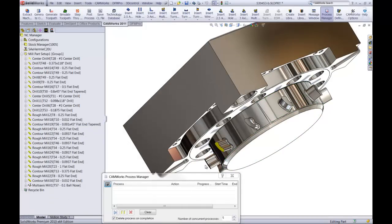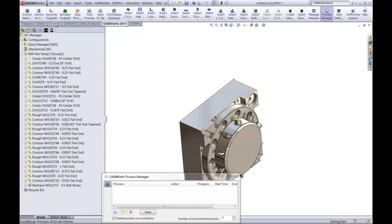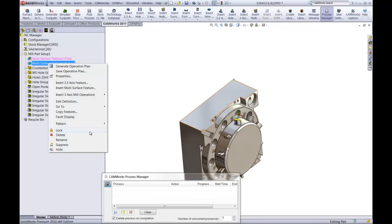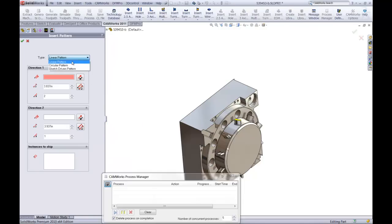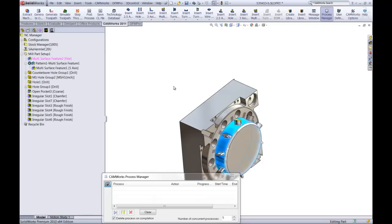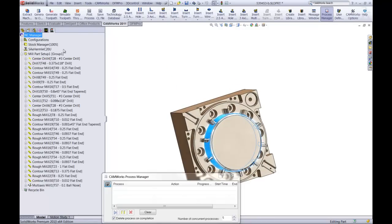So lastly, I'm going to put a pattern into that. I'm going to go back to the feature. I'm going to right click on that particular feature, and I'm going to say pattern. Insert a pattern, and this is going to be a circular pattern. And what's my axis of revolve? Well, it's going to be this one, 360 degrees, spaced evenly. And I know that there's 10 of these fins on here, so I'm just going to select 10. And we're done.